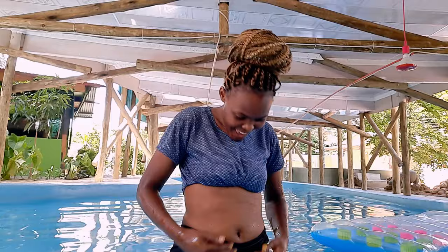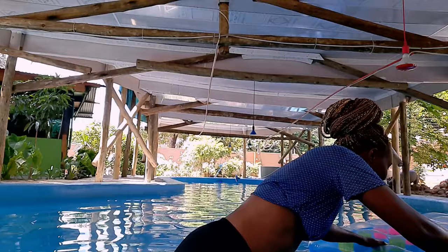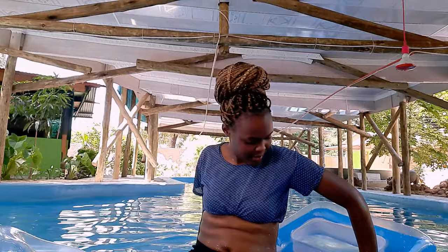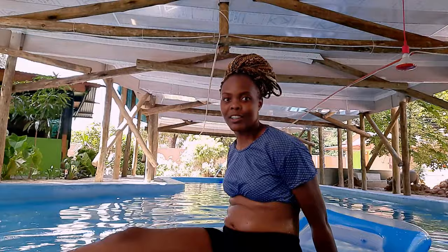Like, yeah, it's cold. Okay, I'm trying, but it's really cold. I think I'm just gonna chill here, not get my front wet or whatever. Hopefully this thing does not flip over and then I end up in the whole pool. But hey, maybe this can help me get a little bit into the water without getting all the way in the water.